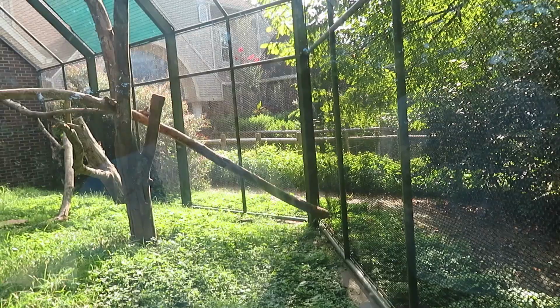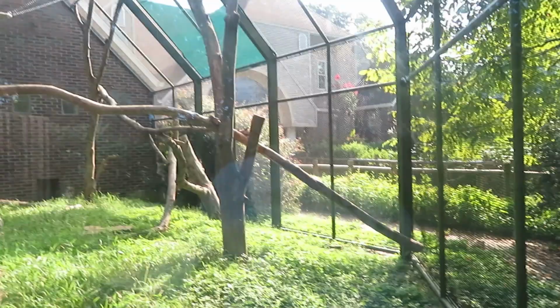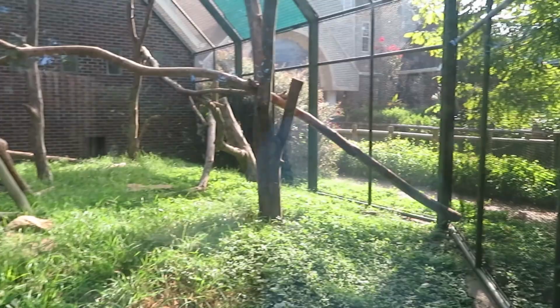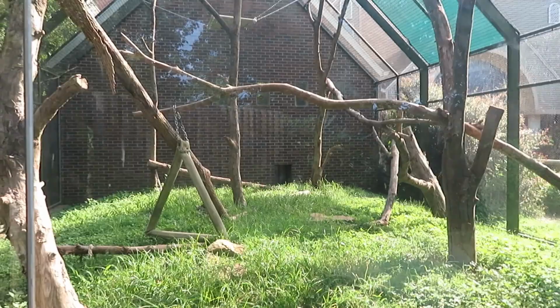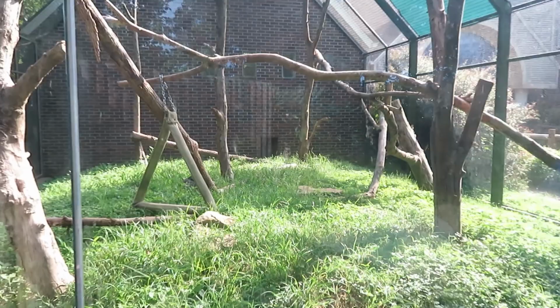Alright, so this here is the Francois' langur's outdoor habitat, but I do not see any more of them out here, so I'm guessing they only have one of them. So, we already saw him inside. I'm guessing he's the only one they have here at the zoo. All animals do have the opportunity if they want to be outside or inside. I do believe the door to his nighttime habitat is open, so he can come out whenever he feels like it. And I guess he chose to be inside today where it's nice and cooler. It is kind of hot out here.